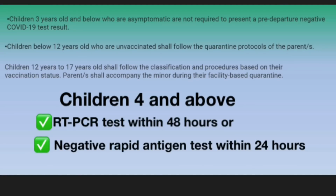For children 3 years old and below who are asymptomatic, you are not required to present a pre-departure negative test. For children 4 and above, either a negative RT-PCR test within 48 hours or negative antigen test within 24 hours.